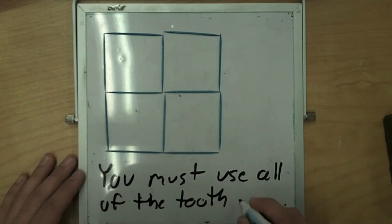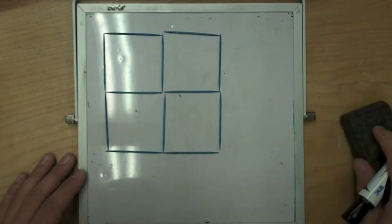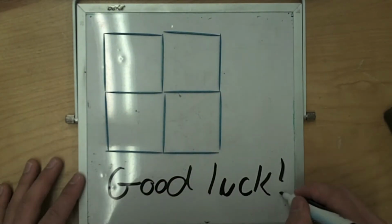A hint is to think outside the box, literally. This will help you tremendously. Good luck.